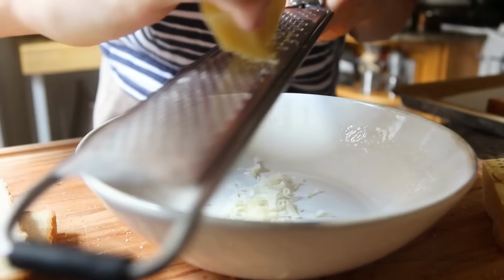The ones I've typically consumed are made with bechamel sauce, but I found this recipe that uses sour cream that supposedly gives it like a lighter, tangier flavor, so I wanted to give that a try today. First things first, gonna grate up some of my cheese.